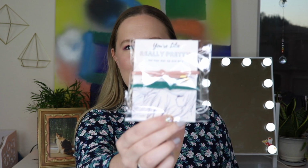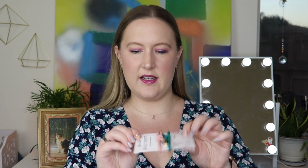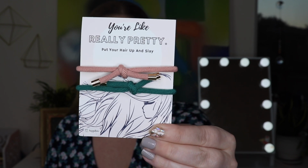Oh, it looks like we have some pretty hair ties that go with all the colors I said I like. So it says, you're like really pretty. Put your hair up and slay. These are so cute. Let me get this plastic overwrap off to show you. They're different than other hair ties I have. Like, how cute are these? I love the colors and I love that like knot they're in.